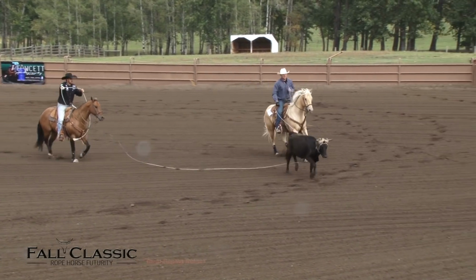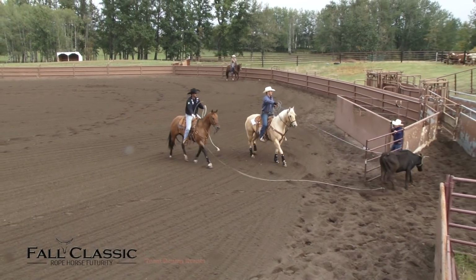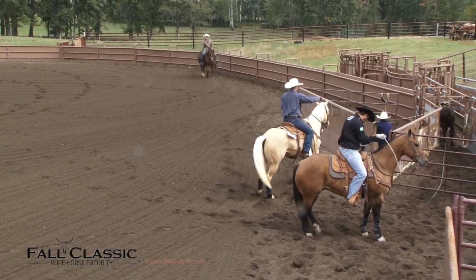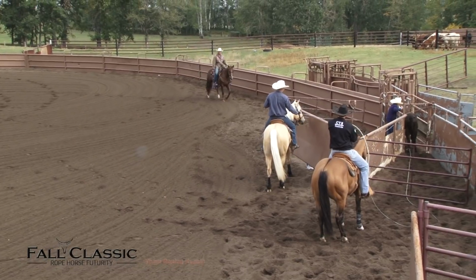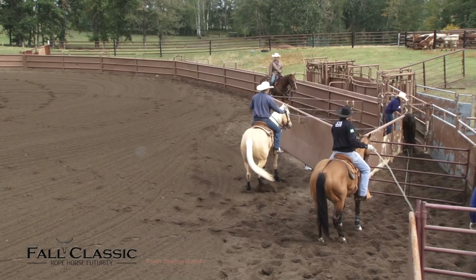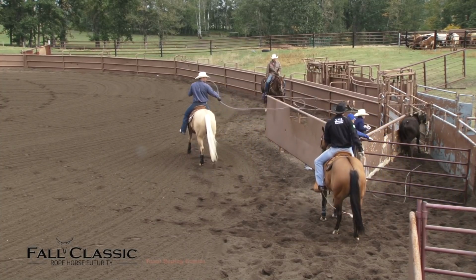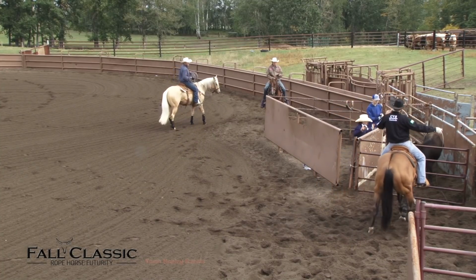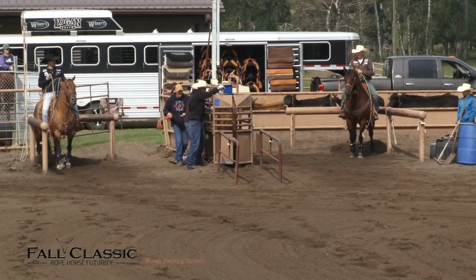Okay, so our first score of the day coming in for horse number 21, our second horse to go on the head side. In the box, a -0.5. Running rate, a -0.5. Setting and handling the steer is 0 and facing is 0, which I mean even. So 69 points on my left side, on my right side. Even in the box, +0.5 for the running rate, +0.5 for the setting and handling, and even on the facing, and 71 on my right side for a total of 140 points. 140 points for horse number 21.